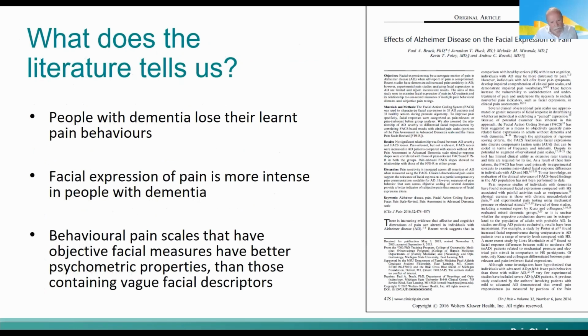From the literature, what we know is that in people with dementia, they lose those learned pain behaviours, which means that their face becomes more expressive of pain and therefore is a useful and valid indicator of the presence of pain. What we also know is behavioural pain scales that use objective facial measures, such as facial action units, have better psychometric properties than those which use vague descriptors, such as the person is frowning, the person has a sad face, the person looks tense.